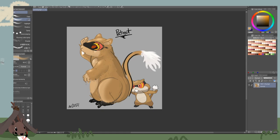$150 gray or 120. 120 to 150. Because 120 is like here, or I'd say maybe 150 to 200. 150 to 200 probably. Got my numbers wrong. References, yes. References are the most important thing that I hope to God you take away from this. Aside from that thing that I said earlier.